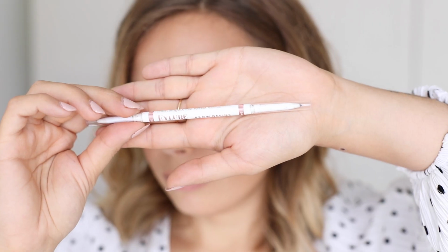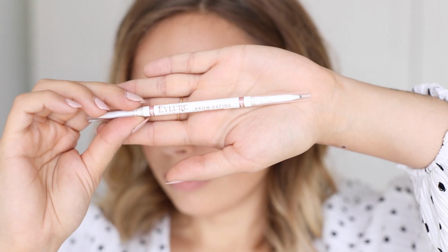It is double-ended, which is amazing. It's got a slightly darker tone on one end and then a slightly lighter tone on the other, and I'm going to say what this is because I forgot to say it. It's the Allure Fleur de Force Brow Definer. So it's a brow pencil.